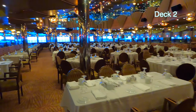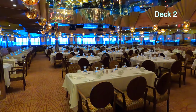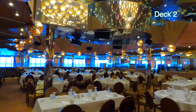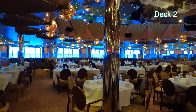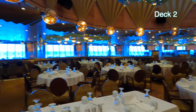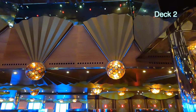Downstairs, they do breakfast and lunch, or sea day brunch. On this cruise, they switch off every other day. And then upstairs is assigned dining times: 5:30 and 7:30 is what they turned out to be. Our table is right up there. We have a 7:30 dining time.